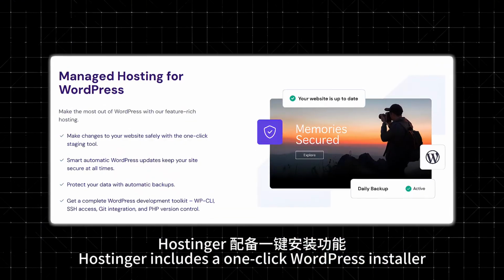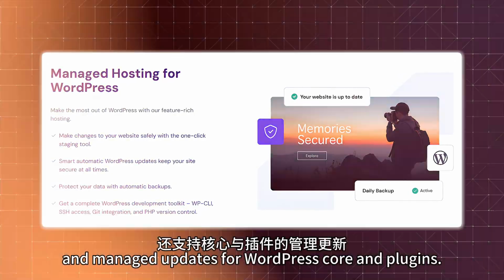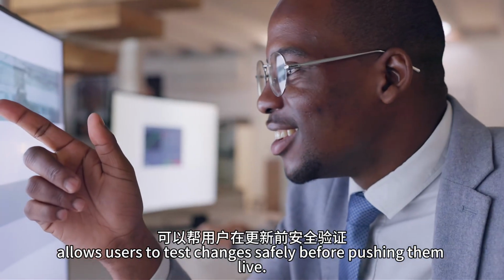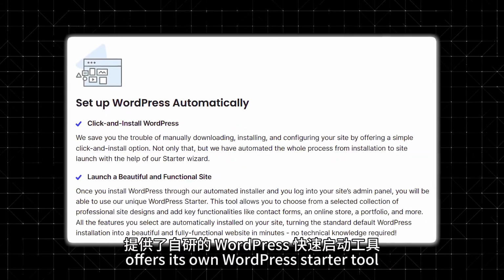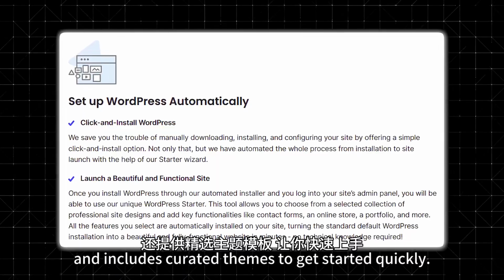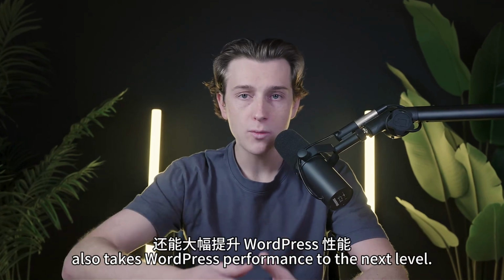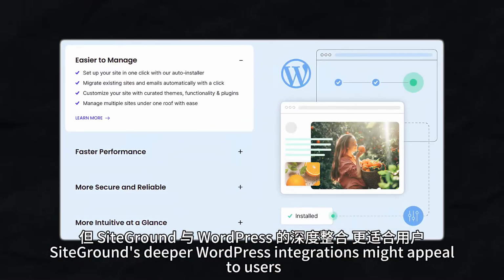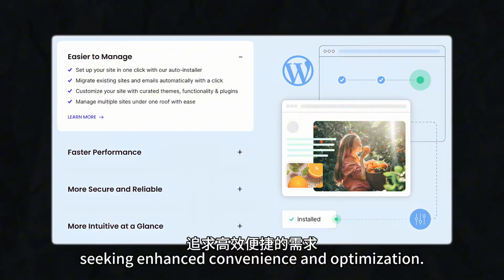Hostinger includes a one-click WordPress installer and managed updates for WordPress core and plugins. Additionally, Hostinger's staging environment allows users to test changes safely before pushing them live. SiteGround, on the other hand, offers its own WordPress starter tool, which streamlines the setup process and includes curated themes to get started quickly. SiteGround's proprietary SG Optimizer plugin also takes WordPress performance to the next level. While both platforms automate updates, SiteGround's deeper WordPress integrations might appeal to users seeking enhanced convenience and optimization.